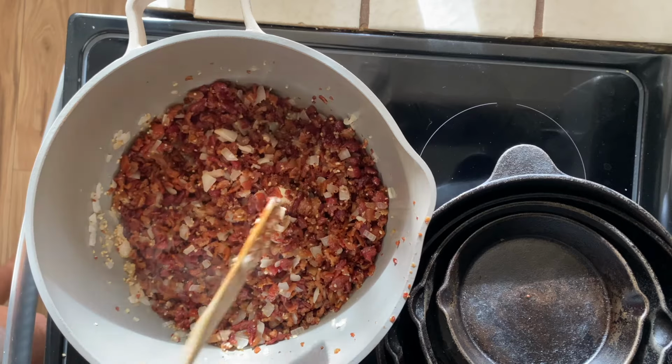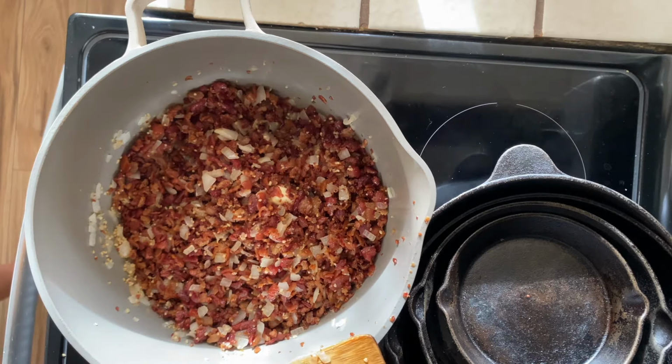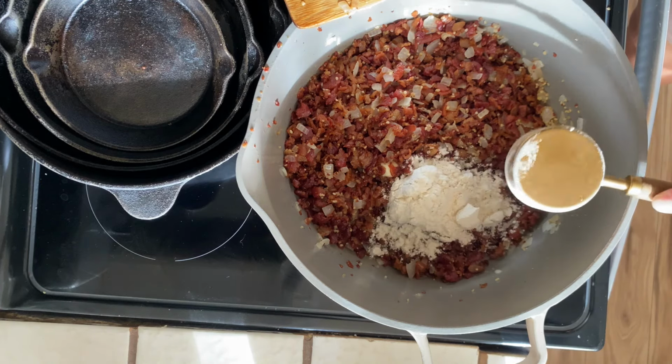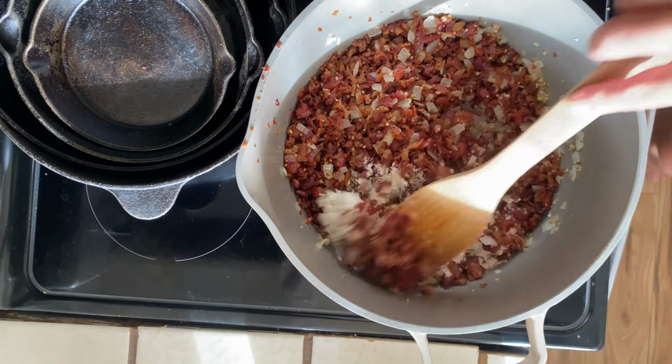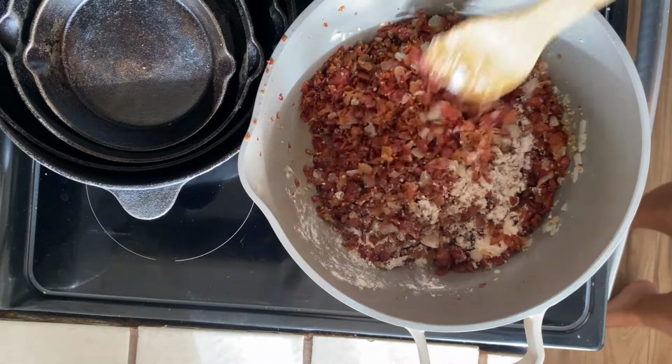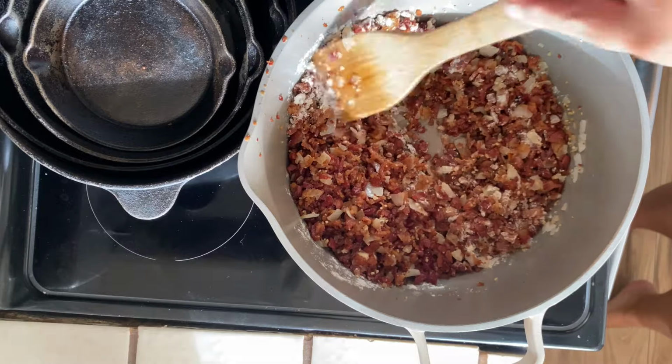And I just put that on the stove and released some of the oils and got it nice and caramelized and brown, adding that to my soup. And I'm also adding flour. I don't know if I mentioned I'm making baked potato soup. I'll leave that recipe down below.